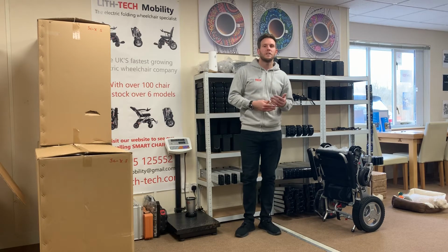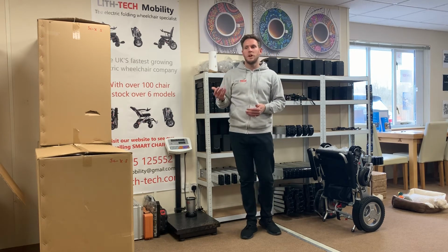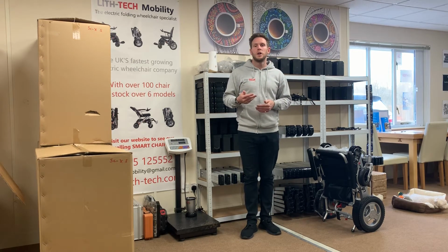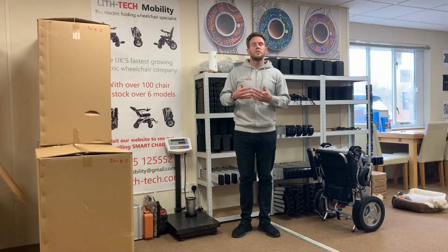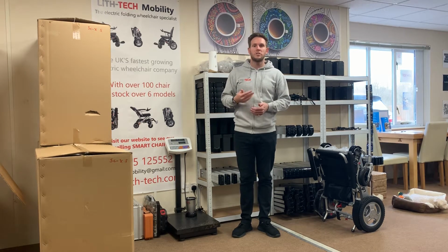Things have evolved, as everything should in technology. That's the whole point of technology. It's the whole point of evolution. It's a natural progression of getting better and better and better. And even at LITH-TECH, if there's something that can be improved that we can add to chairs, or on the next design of the upgrade of our chairs, we will always add the best components to stay at the head of the game.